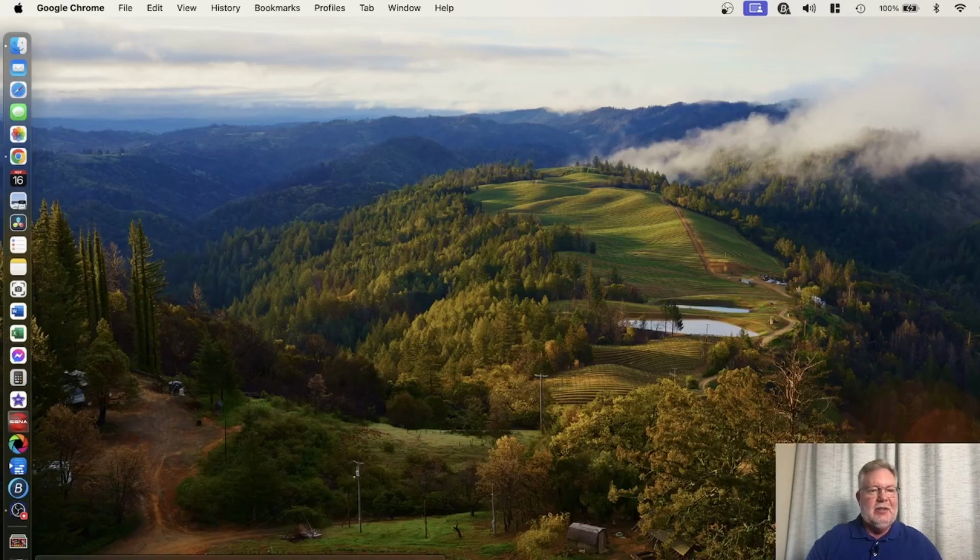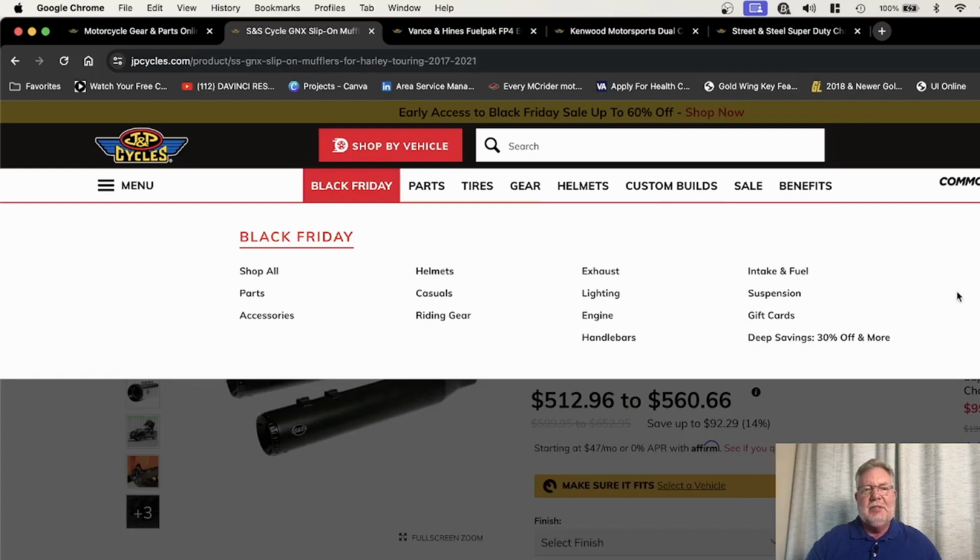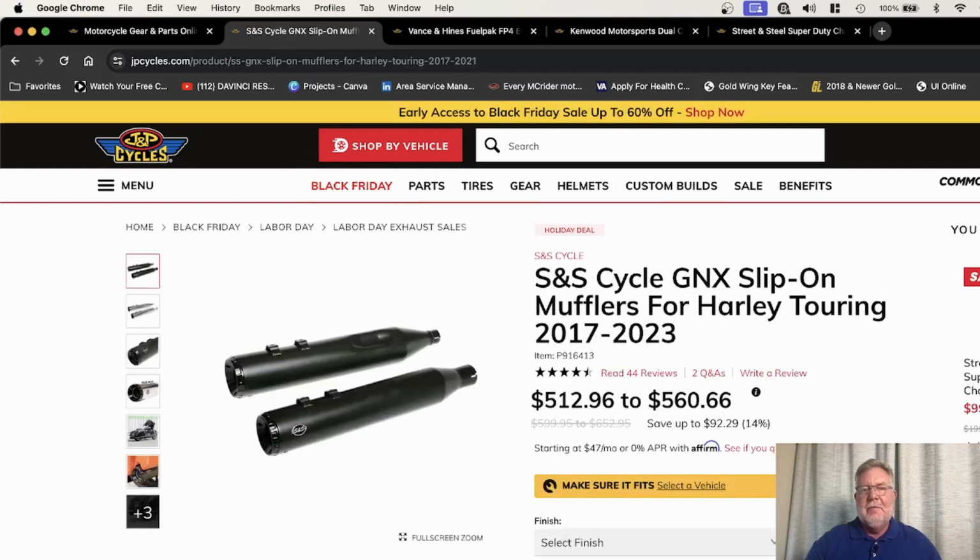Now let's take a look at JP Cycles. So JP Cycles has a pretty good website, lots of stuff there for all types of motorcycles. And here's just a few options. This particular one is S&S Cycle GNX slip-on mufflers for Harley touring bikes. The latest ones are the M8 bikes, right? And these are 14% off or up to $92 off.